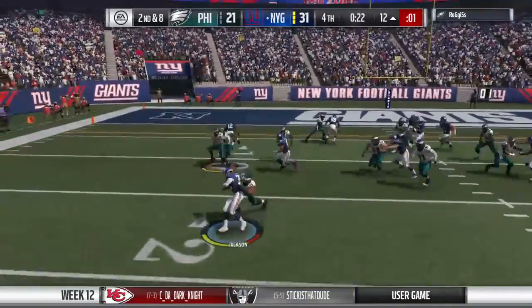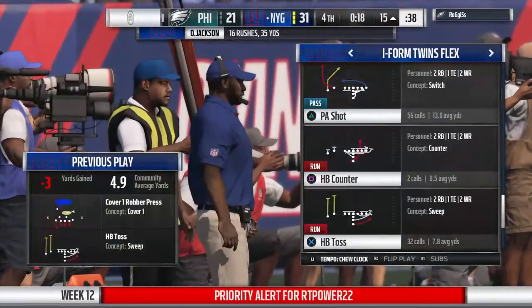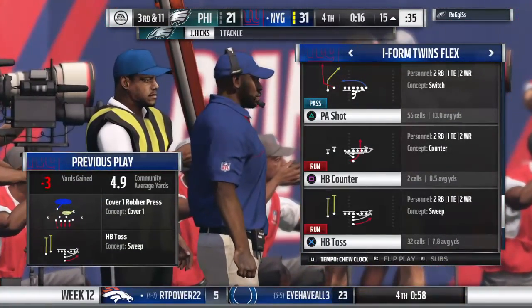On the ground, this is Jackson. And this play goes nowhere. Losing yardage back to the 15. So he loses 3 yards there.